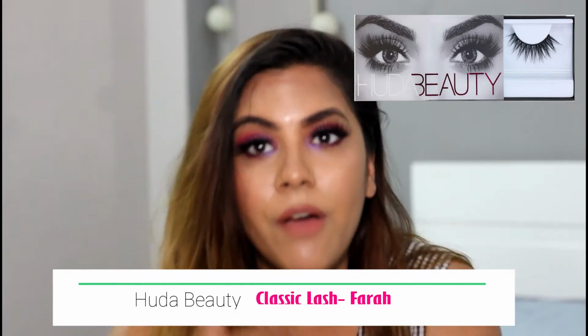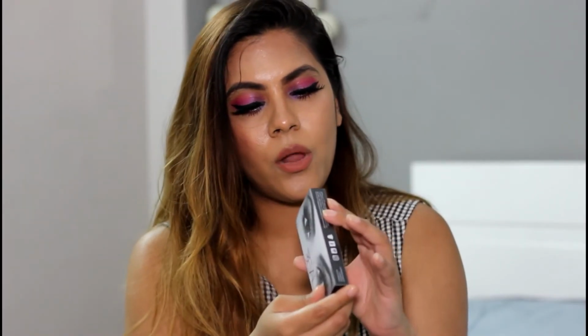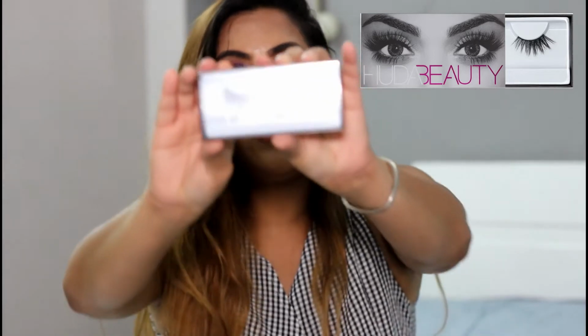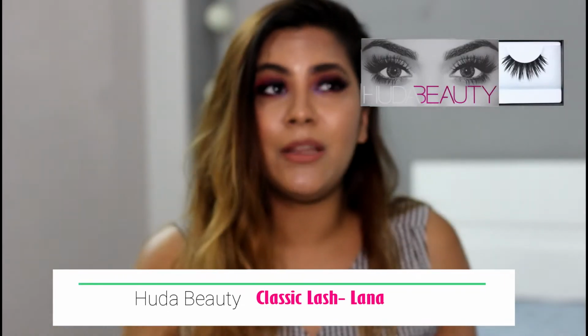So these are called FARAH, and let me show you how they look. So this is FARAH eyelashes. I love them. Then another style that I have is called CAMILLE. Is it CAMILLE? Number 6. This is CAMILLE number 6. Then we have LANA. Fun fact, I've heard that she has named these lashes after all the important women in her life. So yeah.